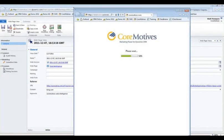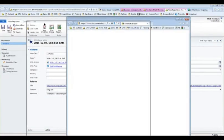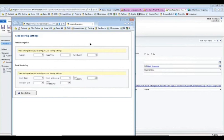I'll move to settings and click on the lead scoring tab and just pull that down for a moment. And that's going to load my CoreMotives lead score settings. So you can see this is very simple, and it just allows me to enter a numeric value for each page view or each web form that is submitted. I'm talking about form submissions for newsletter signups or webinar signups or training program signups, any kind of lead capture that you might want to have in your organization.